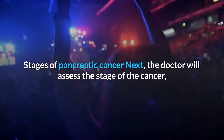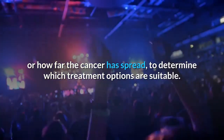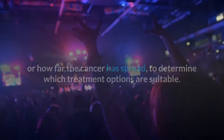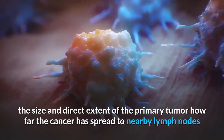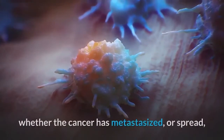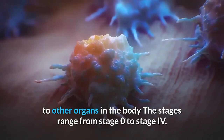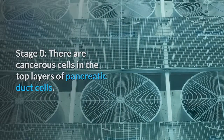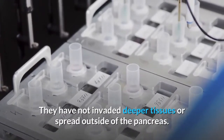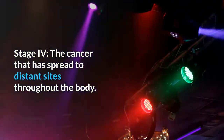Stages of pancreatic cancer: next, the doctor will assess the stage of the cancer, or how far the cancer has spread, to determine which treatment options are suitable. The stage depends on the size and direct extent of the primary tumor, how far the cancer has spread to nearby lymph nodes, and whether the cancer has metastasized, or spread to other organs in the body. The stages range from stage 0 to stage 4. Stage 0, there are cancerous cells in the top layers of pancreatic duct cells. They have not invaded deeper tissues or spread outside of the pancreas. Stage 4, the cancer has spread to distant sites throughout the body.